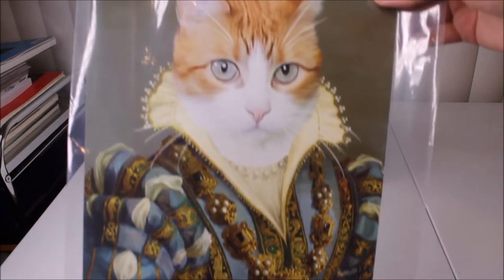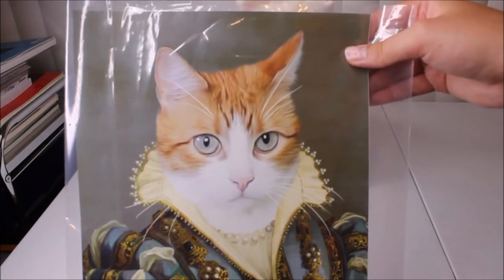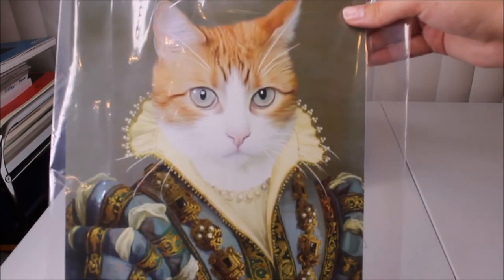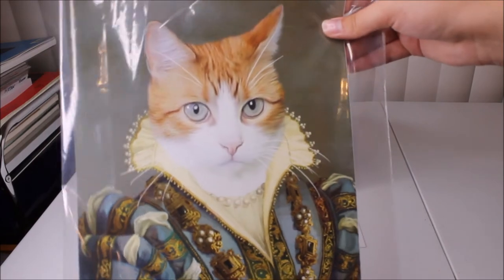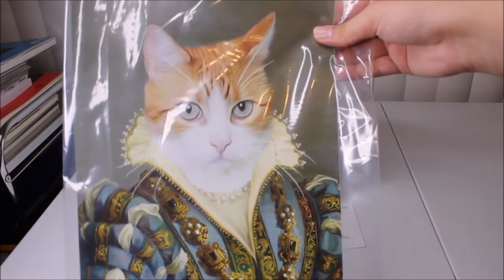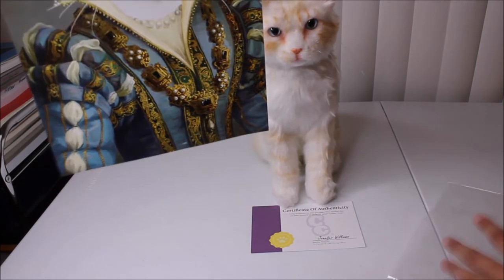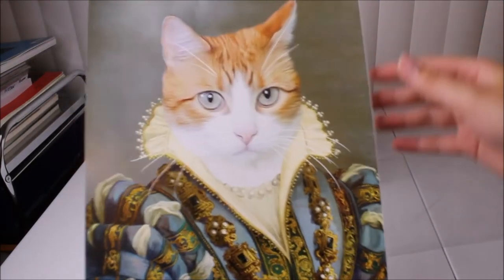I don't remember exactly what the title was when I ordered it, but I saw this and I thought it was perfect for Pee-wee. Just that sassy look she has. And I made a mistake when I was ordering this. I thought I was ordering the actual painting, but it's just like a poster. And that's okay. It's still cute.